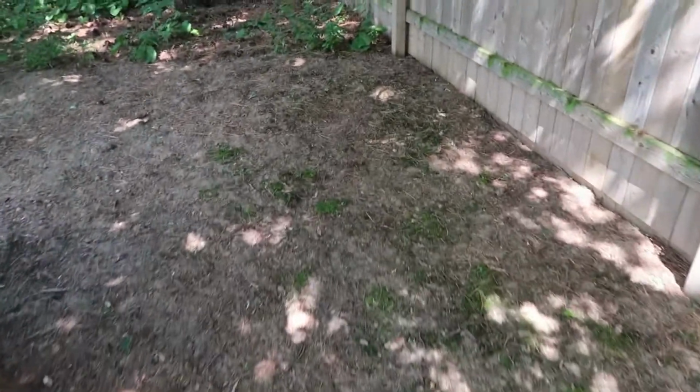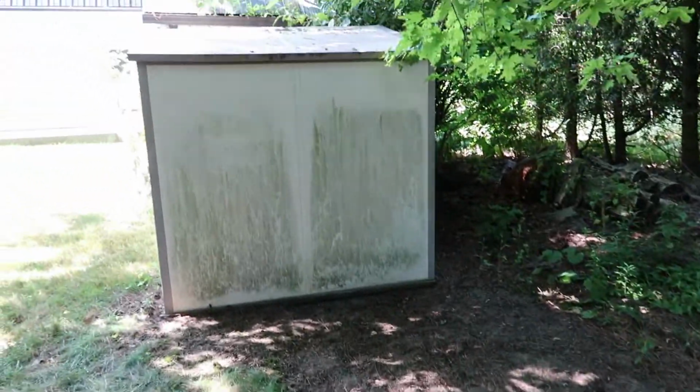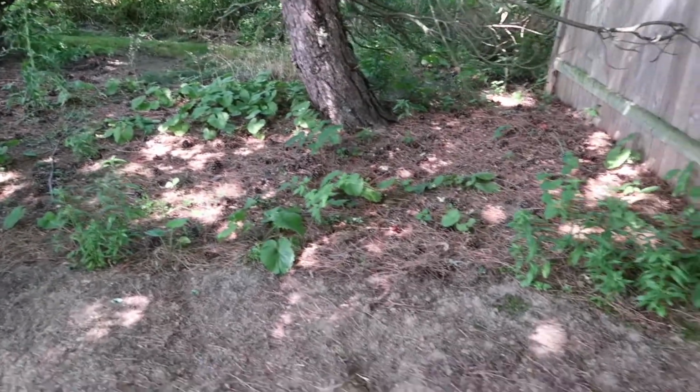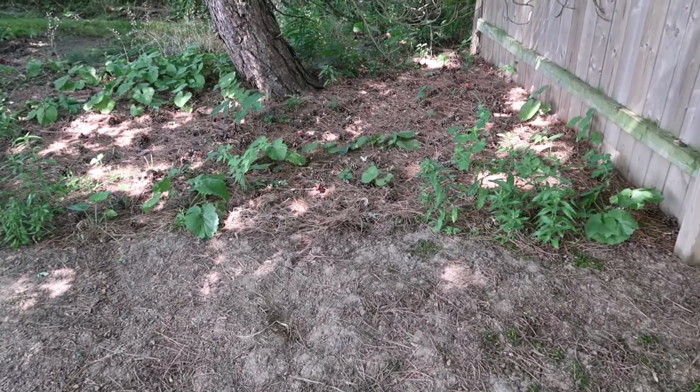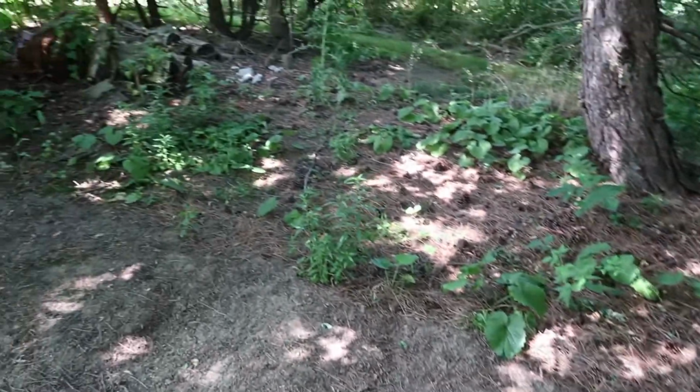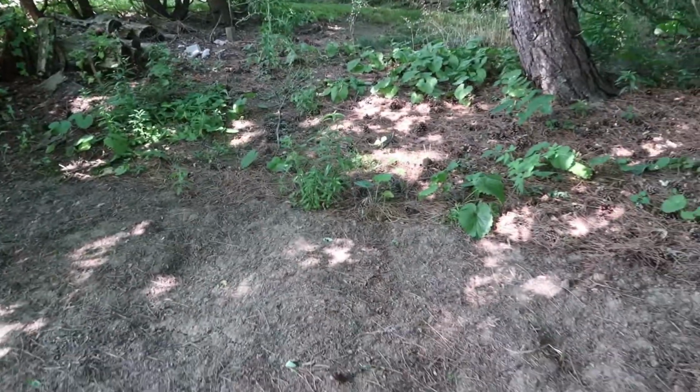Well, didn't get the whole area done today, but I got a pretty good chunk of it done. Back to kind of behind the old shed that we're gonna get rid of anyway. Still got this whole back area that I'm gonna have to keep working on, probably this weekend. Come back to this area and tackle it. It's a work in progress.